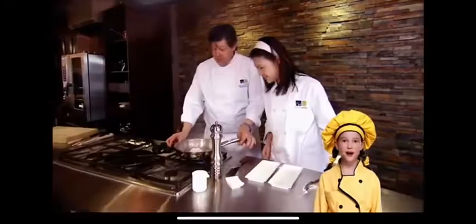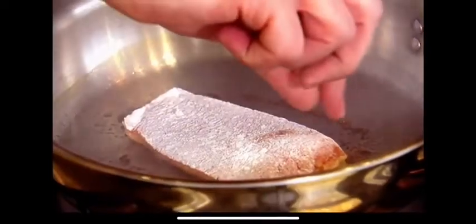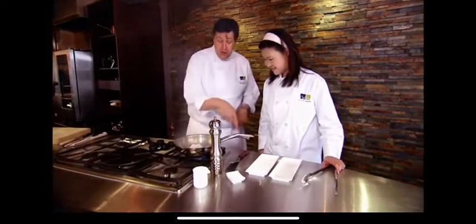Beautiful. Look at that. Stoves are hot. Get a grown-up. Just going to give it a few minutes. So now you can see it's starting to sear on the sides. Look, see how it's starting to change color? Once you notice that, it's time to flip it over. So I think we're about ready to flip it over.